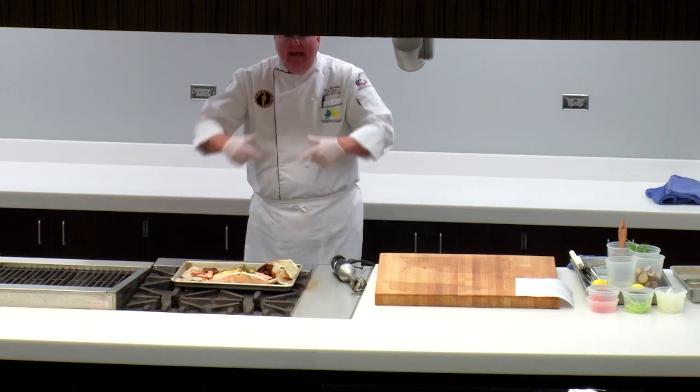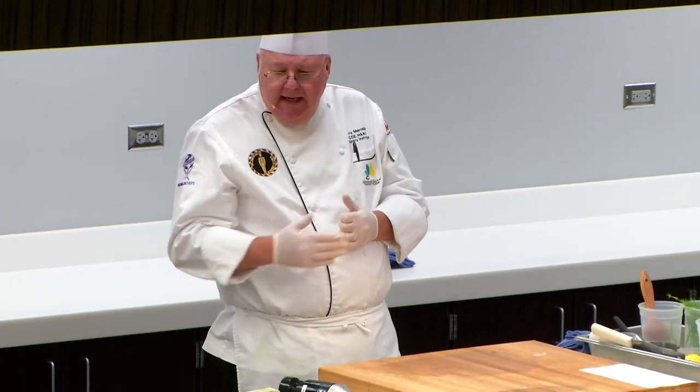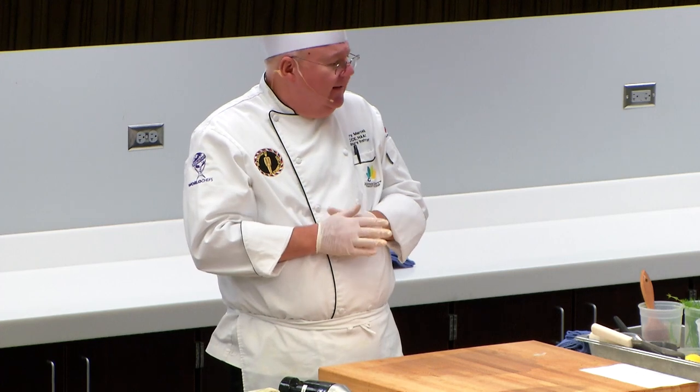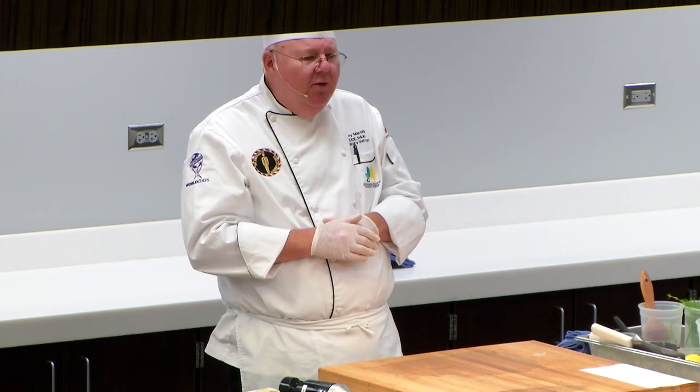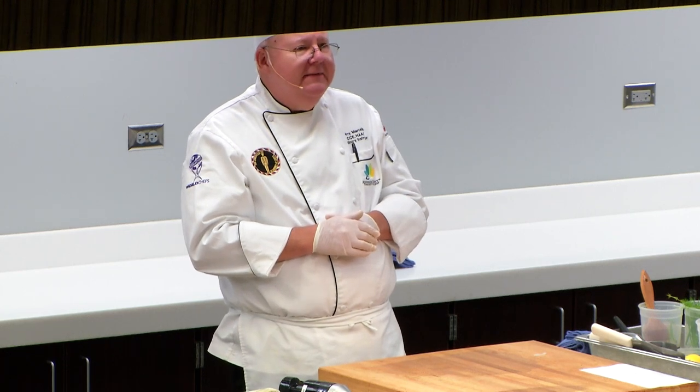So you have a nice, healthy salmon dish. Pretty quick and easy to do. Lots of great looking fish apparently at the market right now. So any questions about that particular dish? Yes.